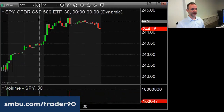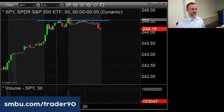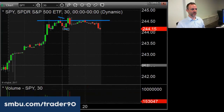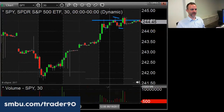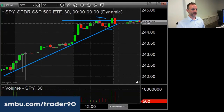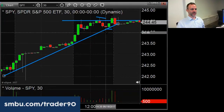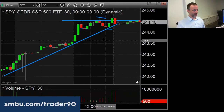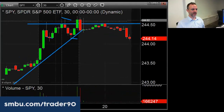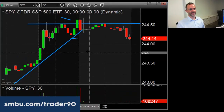after the initial pop, it did have some trouble here at 244.5. Pulled back 40 cents, made a new high. And this is a normal kind of reversal pattern that didn't reverse. You have the uptrend meets the new high, then a couple of red bars, but it caught a bid again and closed strong. So that's kind of impressive. Normally you make the new high, comes down hard like this. Usually you don't make a new high again.